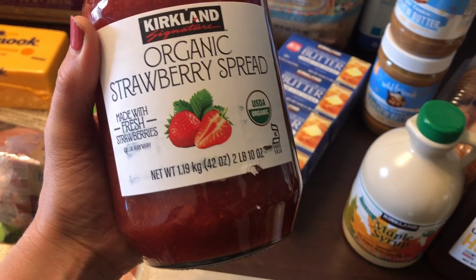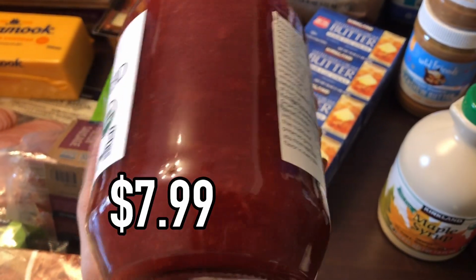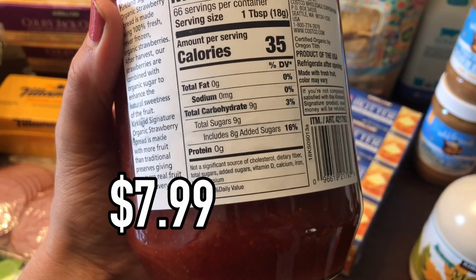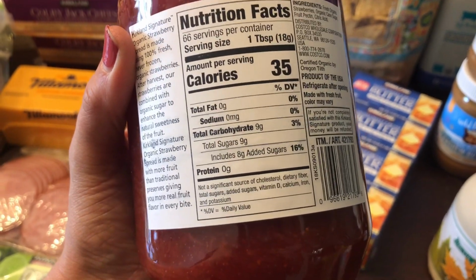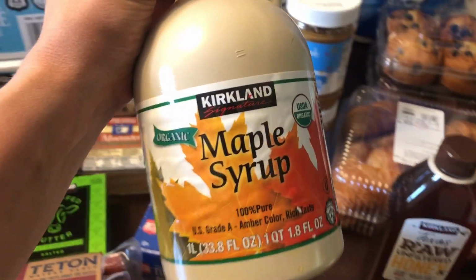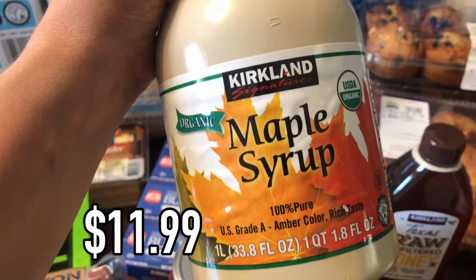All right, I picked up another of these organic strawberry spreads. I used to get, I believe it's called Coleman's brand, but the amount of sugar was the same. So I went in and got this because it was also about half the price. Then I got 2 things of maple syrup, definitely one of my preferred sweeteners.